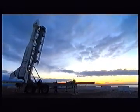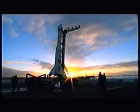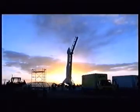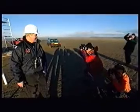Nova is something like 5 times more powerful than the Starchaser Discovery rocket we launched last year. It's 5 times more massive. It's actually capable of carrying a person all the way into space. So this really is going to be a milestone for us.